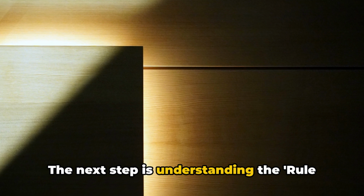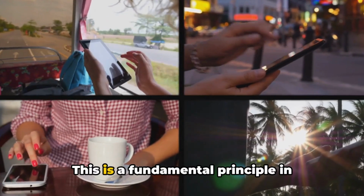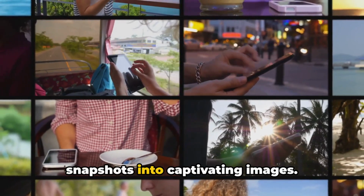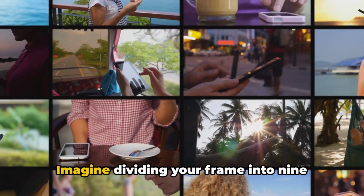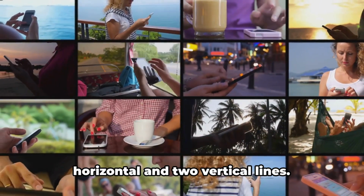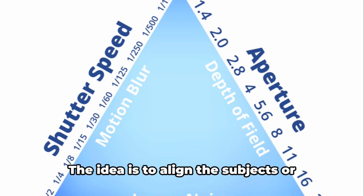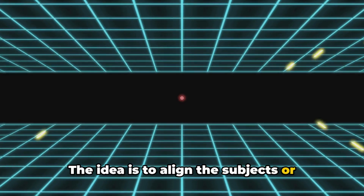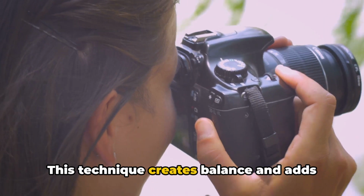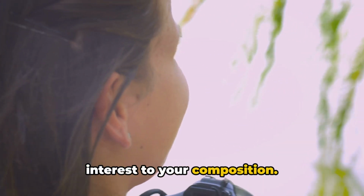The next step is understanding the rule of thirds. This is a fundamental principle in photography that can transform your travel snapshots into captivating images. Imagine dividing your frame into 9 equal parts, creating a grid with 2 horizontal and 2 vertical lines. The idea is to align the subjects or points of interest along these lines or at their intersections. This technique creates balance and adds interest to your composition.